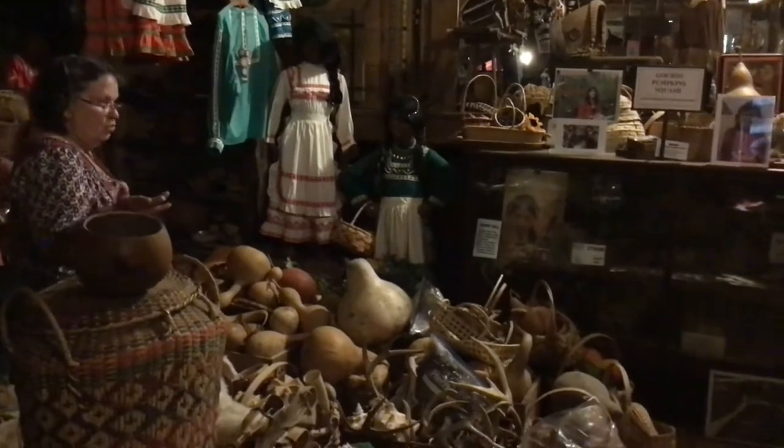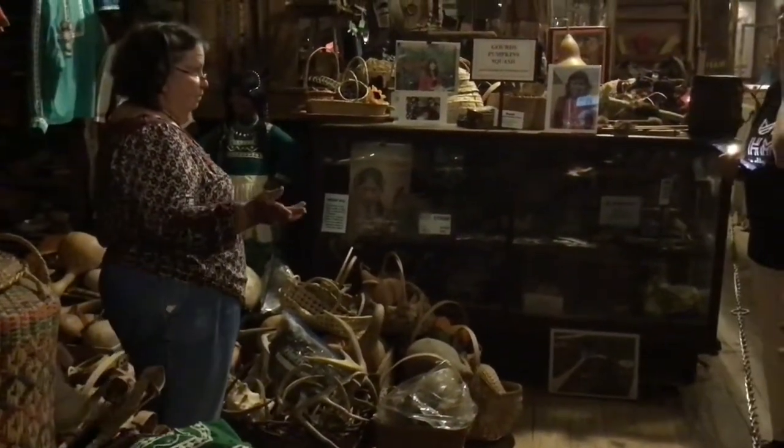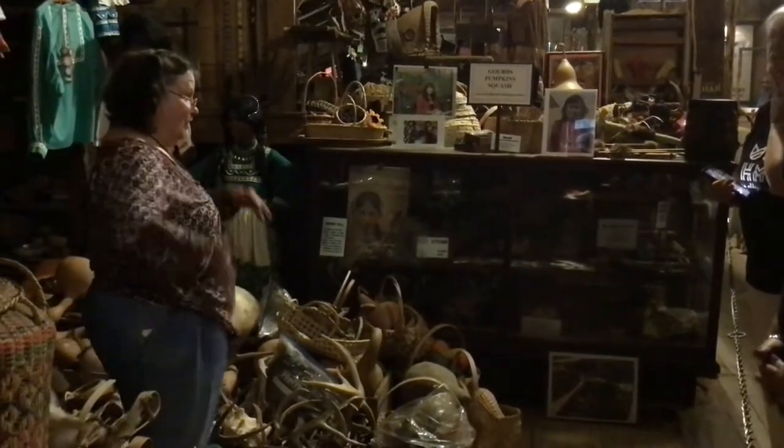So we would go to the pawn shop after the ball games, especially. If that team didn't win, well, they would take in all their things and sell them.